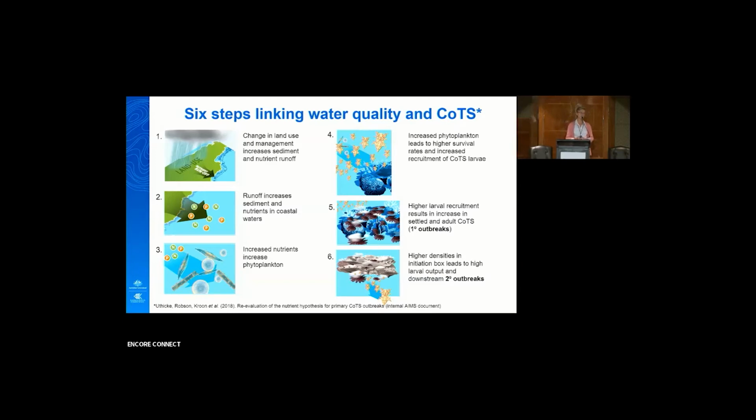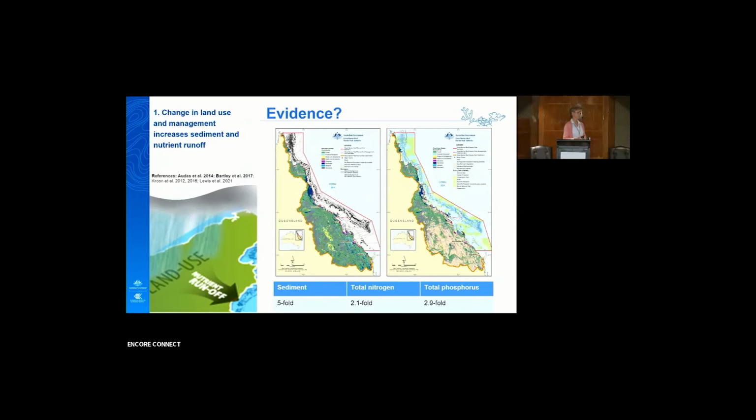So I'll briefly go through each of these steps, which link land use change and management into increased river pollutant runoff into the reefs. That results in increased nutrient concentrations in reef waters, resulting in increased phytoplankton. Increased phytoplankton is a food resource for COTS larvae. You get more COTS larvae that settle, and you get a COTS outbreak. Each of these steps I'll briefly go through to see what evidence we have and where we still have gaps. So this is the first one.